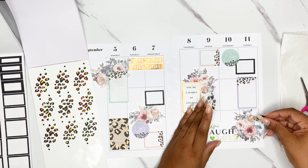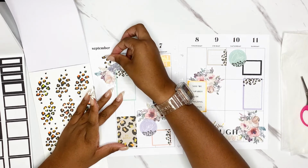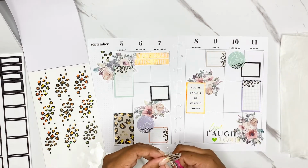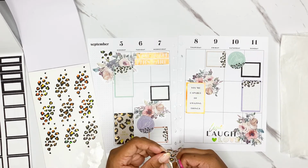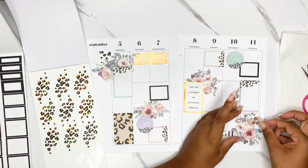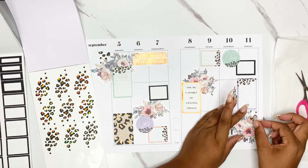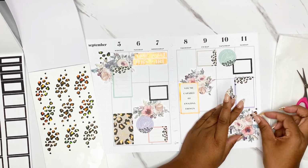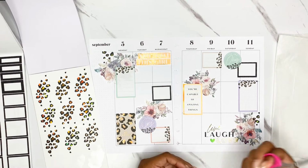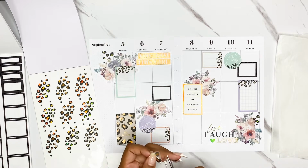So let's see, we are going to, I have done this so many times and so many plan with me's. This never gets old to me. I love this combo so much. And I'm really happy that I'm using stickers that I kind of forgot that I had, but these are some of my favorite stickers and I've been hoarding them. You already know how bad I am at hoarding things. I've been hoarding these stickers because I like them so much and now I'm using them, which really makes me happy.